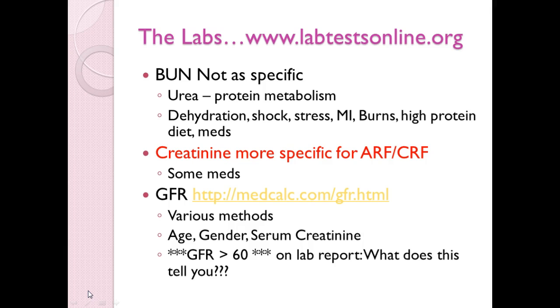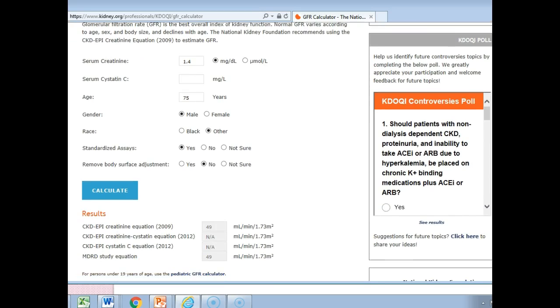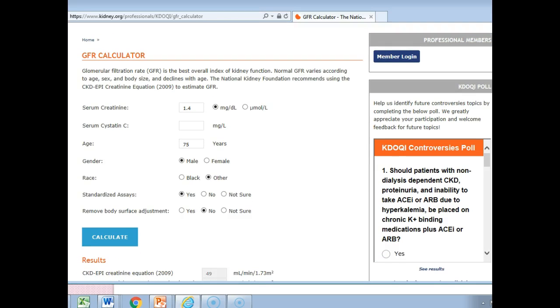So one of the things we talk about in chronic renal disease, or looking at people who might be heading towards chronic renal disease, such as our diabetics, is we really try to calculate exactly what their GFR is. So I'm going to take you out to the MedCalc for that, just to take a quick peek at it. So I changed my mind. I went over to the Kidney Foundation instead because their calculator is a little more simplistic. And I punched in some numbers here: a serum creatinine of 1.4, age of 75, a male who's not black, could be anything else. And their calculation comes up to 49 for a GFR.